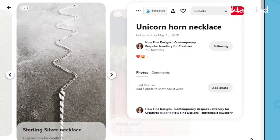But her title, I think that may be pulling from a website, the metadata, because look at her title. Yeah, it's unicorn horn necklace for her title. That's fine. Yeah, that's probably the rich pin, pulling from the rich pin. It's just that this part here you can set. Okay. The sterling silver necklace bit and empowering for creatives.